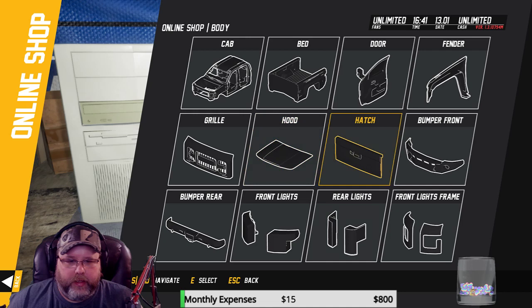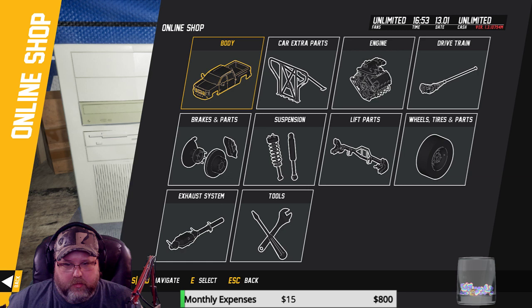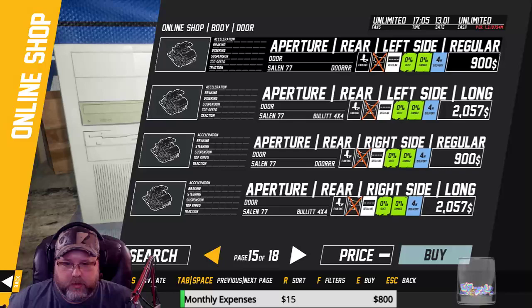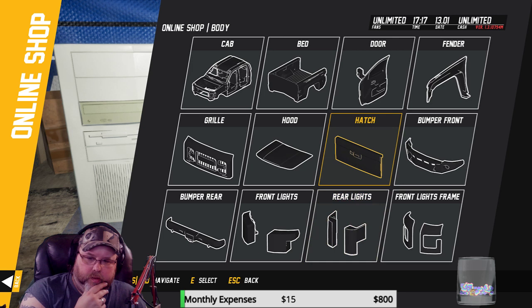You need mirrors now? Under mirrors? Body. It's not under that. They're in there. Cab. Front bumper, rear bumper, grill, hatch, tail lights, light frame.